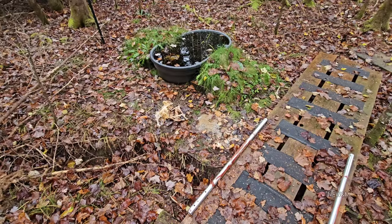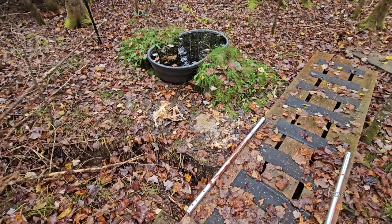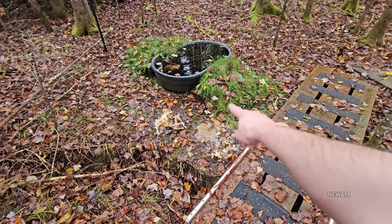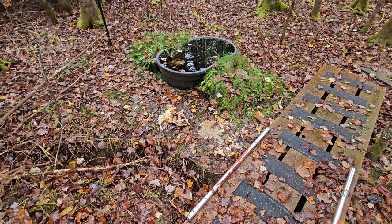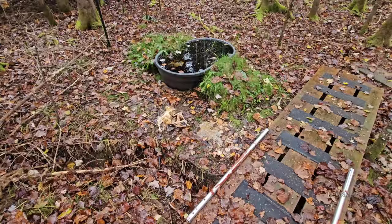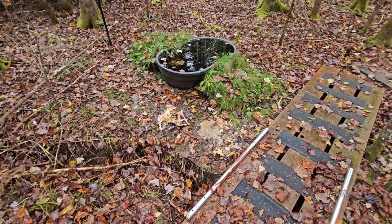Something ate the carrots. A lot of them are gone. The potatoes are still there. That big lump right there has nothing to do with the meal. That was goat dewormer pellets that I found out could benefit other animals. So we had them and they were going bad. So we put them out here. Nothing ate it.